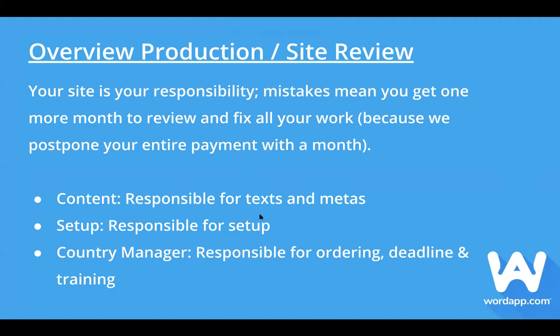So instead of going through all the sites, I mean, I talked about it last week. I don't want to be a police officer telling you guys what is right or what is wrong. We have documentation about that. We have recordings in terms of what is expected in terms of content and what is expected in terms of setup. So I'm not going through the sites and telling you guys what is right or wrong. I will do that when we do the payments at the beginning of January. Like I said before, if there are any mistakes there, then you will not get paid for the month so that you have a month to fix it. And then once it is fixed the next month, you will get paid for the previous month as well.